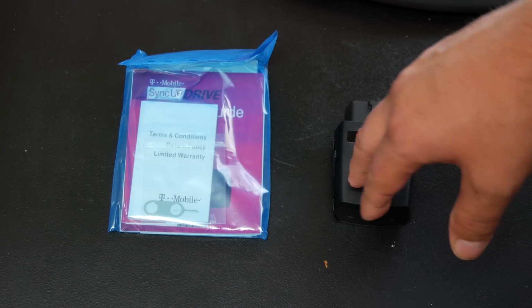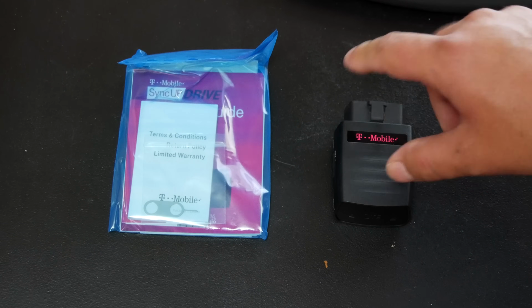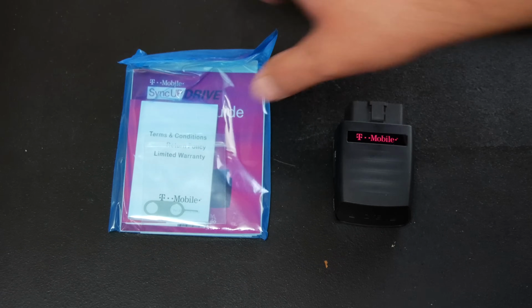So even when your car is powered off, even if it's not receiving electricity from the OBD2 port, it will utilize the battery to keep track of where your car is, so you can still locate it even when the car's turned off. And that is a wonderful feature.